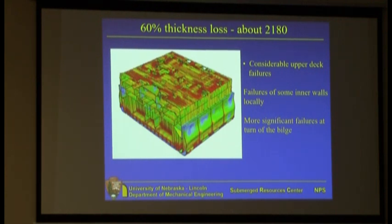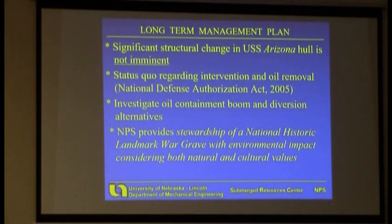There's many, many of these. I only wanted to show you one. There's one other one which goes out about 300 years, and the whole structure is beginning to fly apart, and the only thing that's left is the core in the middle. And by that time, of course, the oil is long since gone. Well, that gives the Park Service at least a long-term management plan.